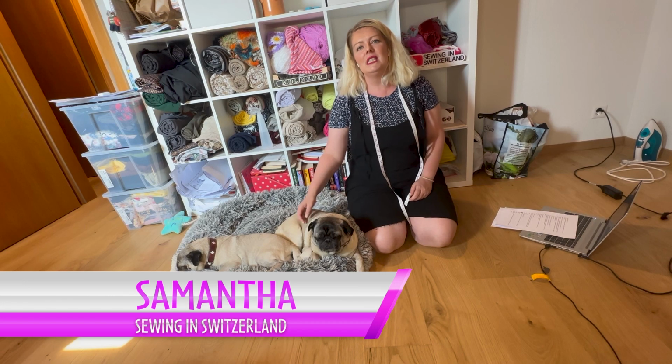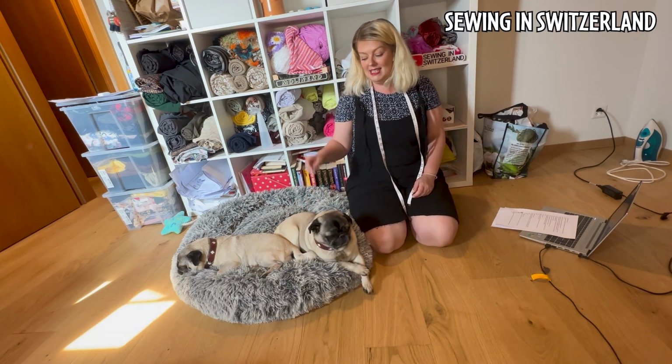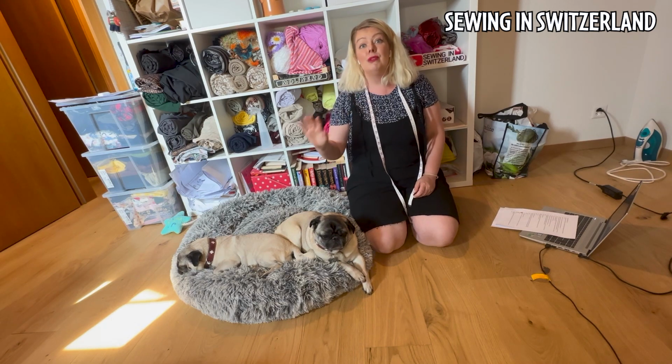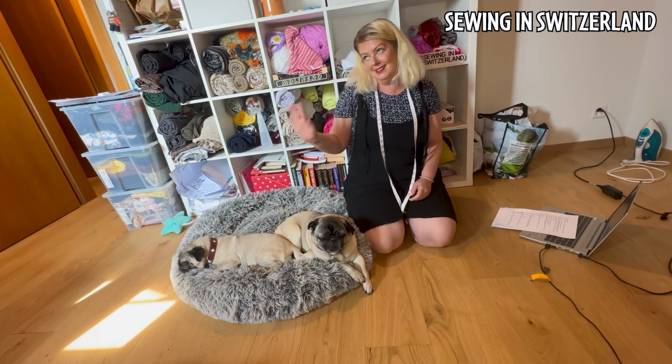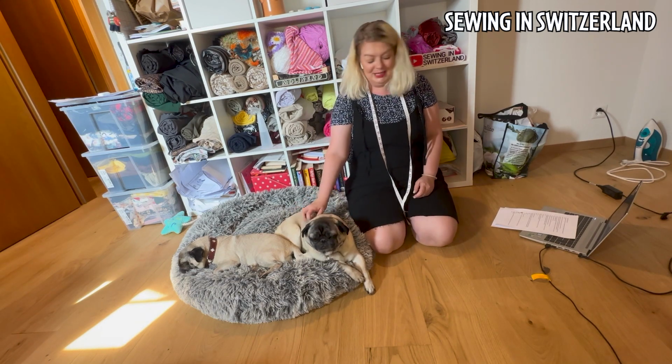Today I'm here with 2 out of 3 pugs. The other pug is with my husband watching reruns of Scandal. She loves the TV, so I'm afraid we're down to two today.